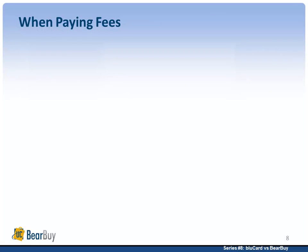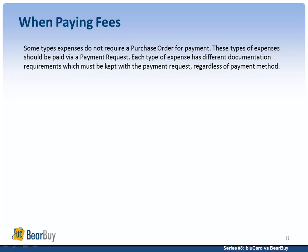So now let's address when needing to pay fees. Some types of expenses do not require a purchase order to be set up for payment. These types of expenses should be paid via the payment request form. So in BearBuy, you're still technically setting up a purchase order, but that purchase order is not sent to the supplier. It's only there to facilitate this payment. So each type of expense has different documentation requirements, which must be kept with the payment request, regardless of the payment method.